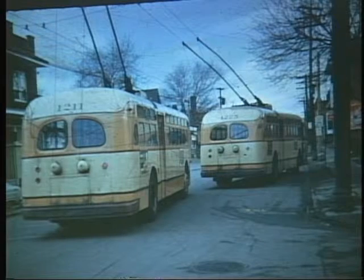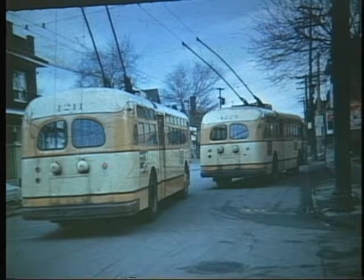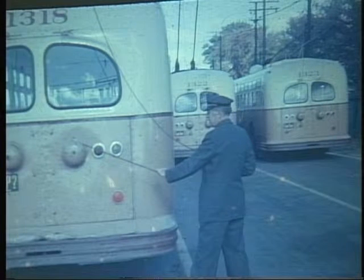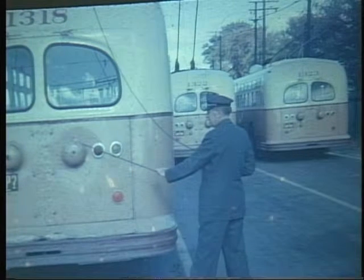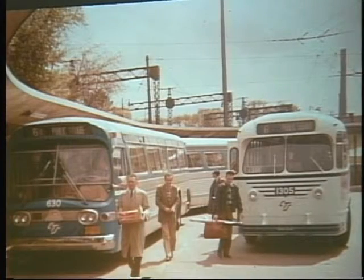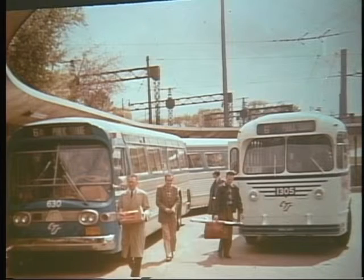These are the Marmon Harringtons in an earlier paint scheme, the same paint scheme that the streetcars had in the yellow on Cedar. This shows in the Superior Station or the car yard how they would pull the rope out to rewire the trolley to the overhead. This is Cedar Loop again. This is showing the change in era when we left the era of the electric trackless and went into the era of the diesel bus.